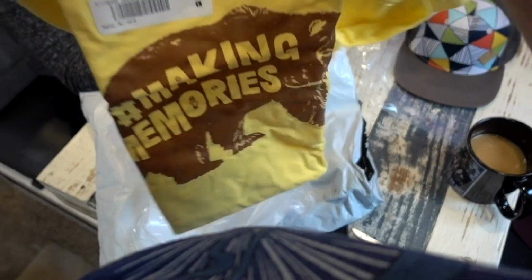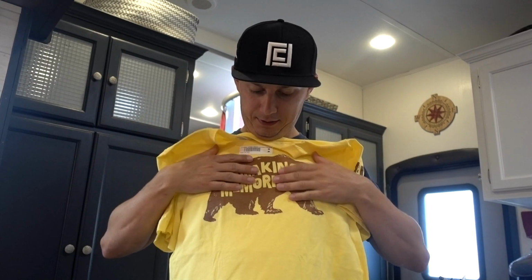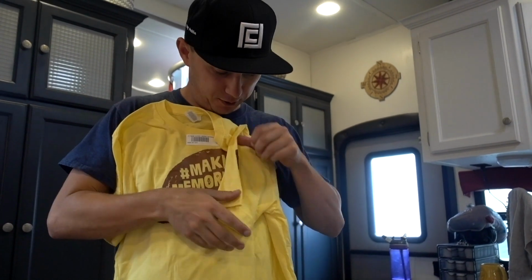That is tiny. That's a lot brighter yellow than I thought. What do you guys think? I think it needs to be washed. I smell the printing. But I think the bear looks pretty cool.